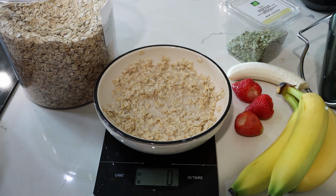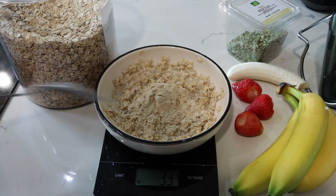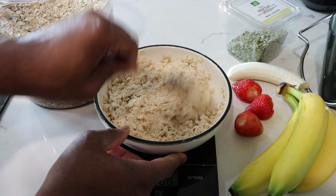So let's go ahead and reset the scale. And I know it's just a scoop of protein powder, but as I said, I just enjoy weighing everything out just so I can see what it all looks like. Okay, so let's get that mixed in. And as you can see, we're gonna need some more liquid for this.